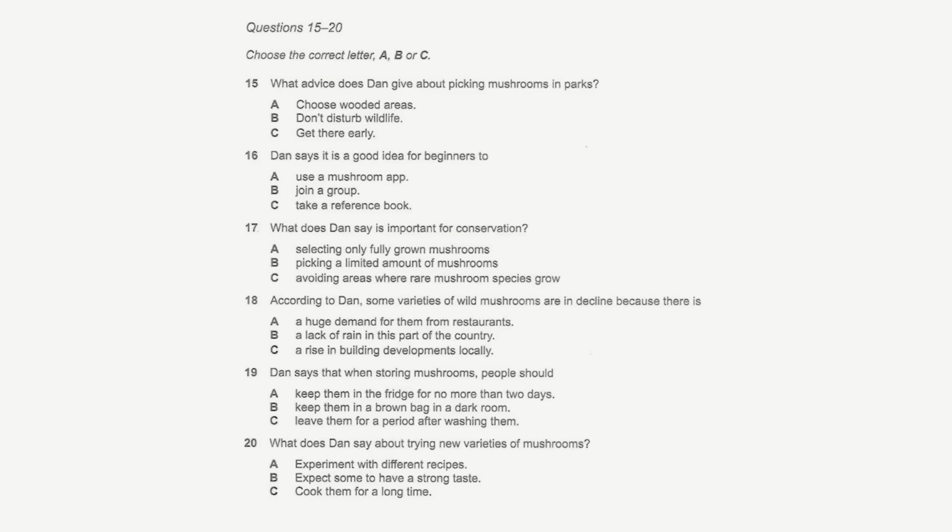There's been a decline in some varieties of wild mushrooms in this part of the country. Restaurants are becoming more interested in locally sourced food like wild mushrooms. But the biggest problem is that so many new houses have been built in this area in the last 10 years. And more water is being taken from rivers and reservoirs because of this, and mushroom habitats have been destroyed.